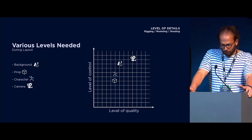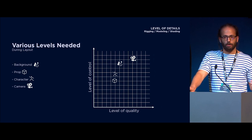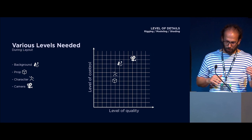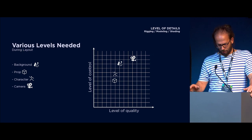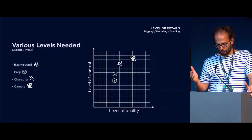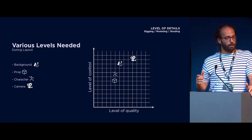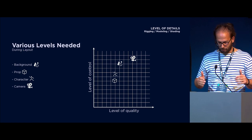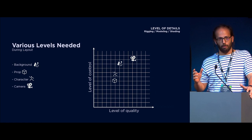For example, during the layout, what we need is a high level of control on the background to be able to do the set dressing properly. But we also need reasonable control on the character and the props, but not too high a level of control, because we don't want to spend too much time on animation detail at this stage. It's not the point during the layout. We also need a high level of control of the camera to check the framing, with all the options to check the focal length, depth of field, and sometimes the motion blur. About the level of quality of the asset, we are at mid-level, so as not to weigh down the shot too much, but to keep a good overview of what the final framing will be.